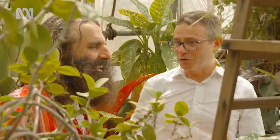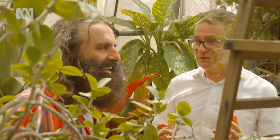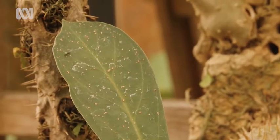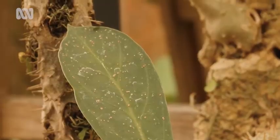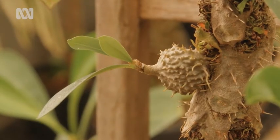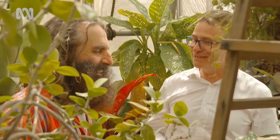But the most important service that they provide is a bit of a security service. If any insect comes down and starts munching on the leaves, the ants will come rushing out and swarm that insect and see it off. And as we all know, ants are pretty good at security. So one of my favorite little plants, and they're an Australian native.